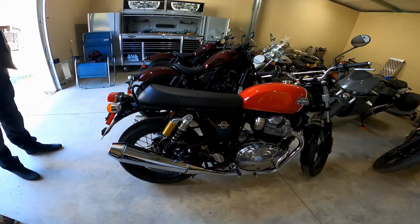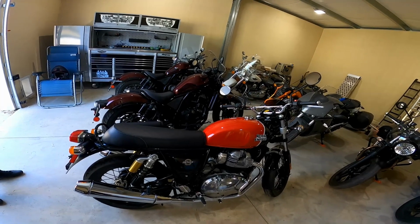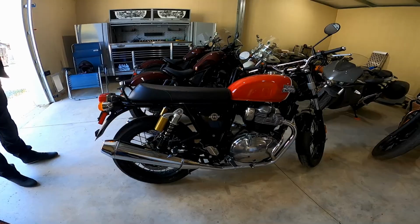Are they known to be super reliable, the Royal Enfield? Yes. It's fun to ride. Yeah, it is fun. And you don't have to worry about it. Great value for money.